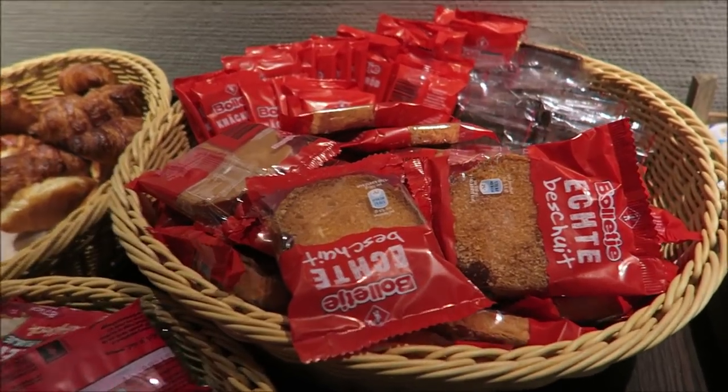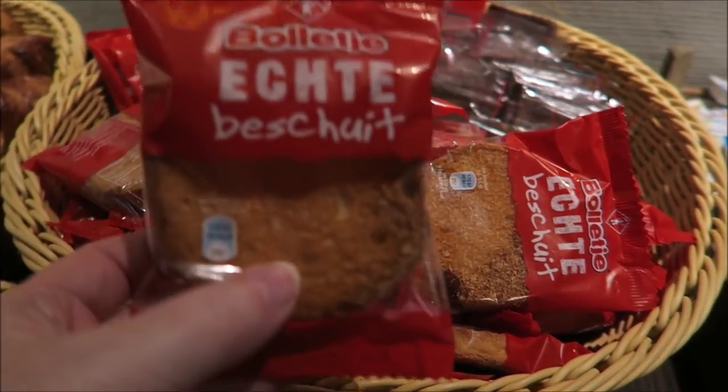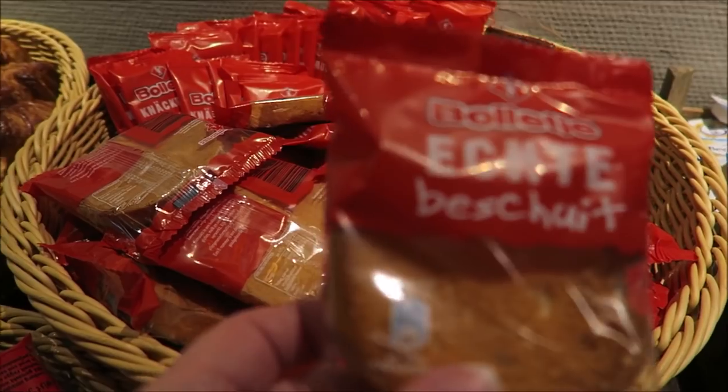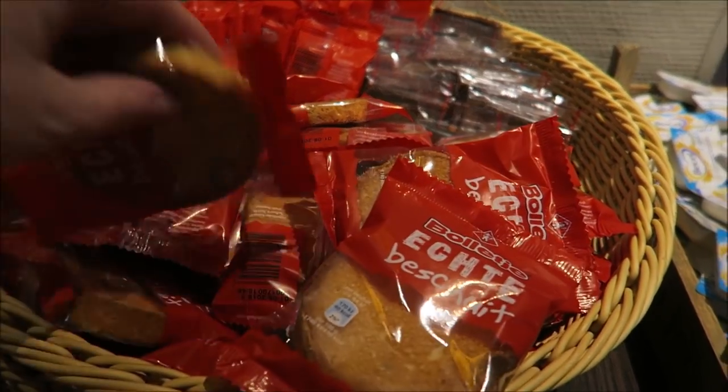Good morning, it's the last day of our stay in Oisterwijk and we're going to have breakfast. And there's another way to eat hagelslag. I'll show you. So guys, this is what I mean. This is beschuit. No idea how to call that in English. Beschuit. This is all white.